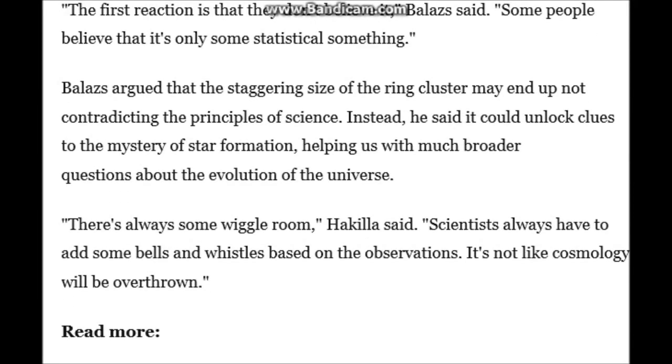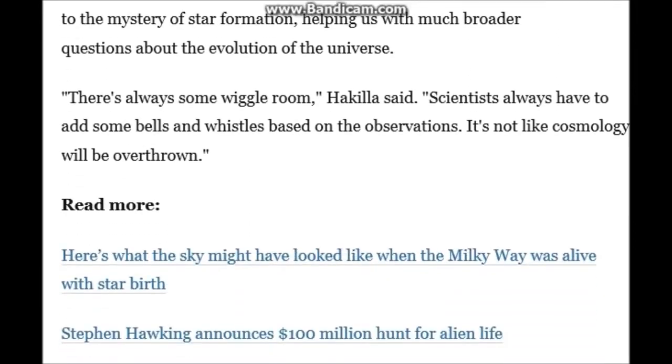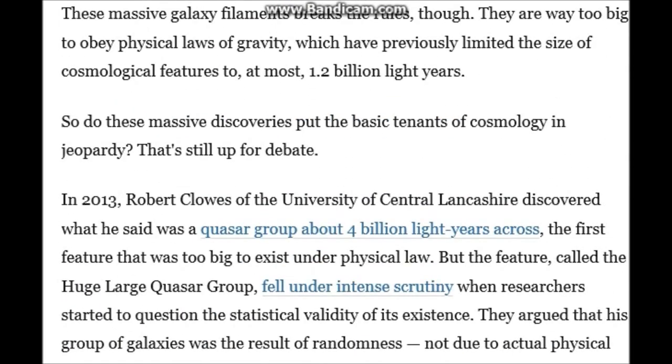Balazs argued that the staggering size of the ring cluster may end up not contradicting the principles of science. Instead, he said it could unlock clues to the mystery of star formation, helping us with a much broader question about the evolution of the universe. There's always some wiggle room, Hakila said. Scientists always have to add some bells and whistles to the observation. It's not like cosmology will be overthrown. Who's going to be overthrowing the cosmology? The fucking sheeple? They're watching Honey Boo Boo Child. We get to write whatever the fuck we want. Let the debate continue and then billions of dollars flow.